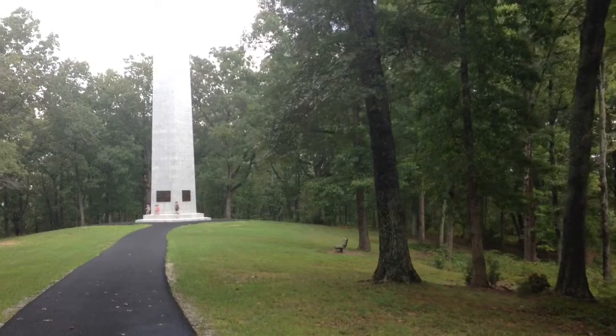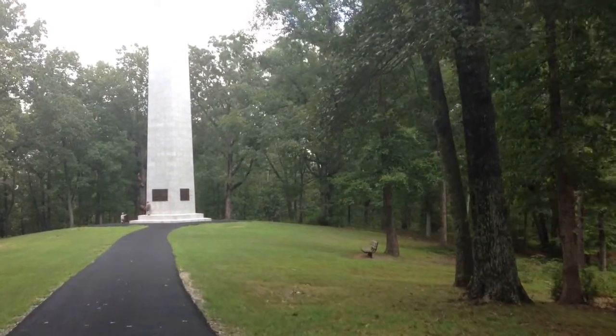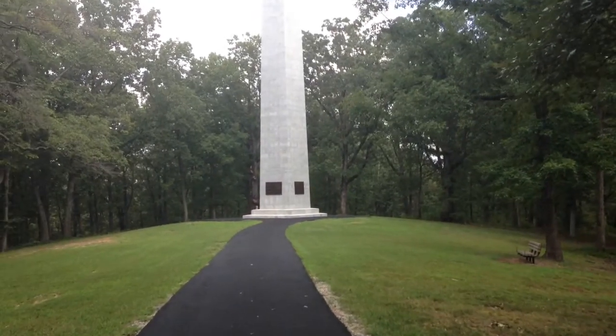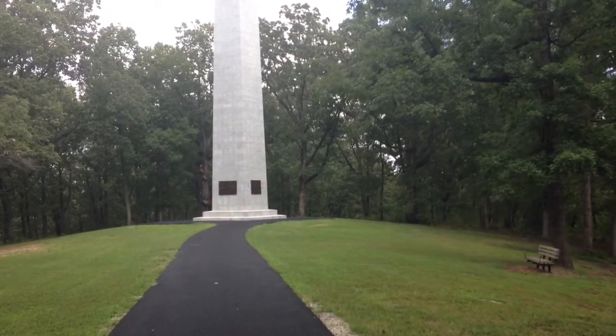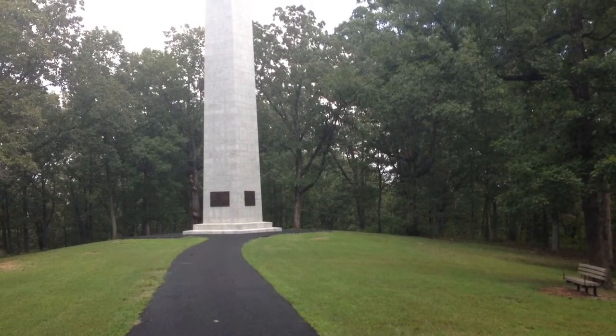So I wonder why this one's here. If it's just in a different place, maybe this is where the battle actually ended? I'm not sure, to be honest with you. But this one's definitely bigger than the other one. Pretty cool. Really neat. Check that thing out.